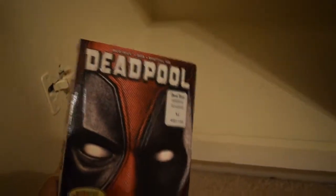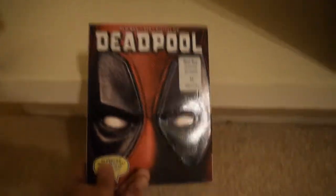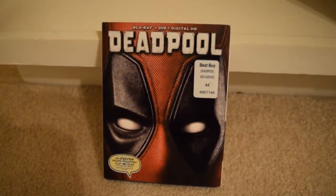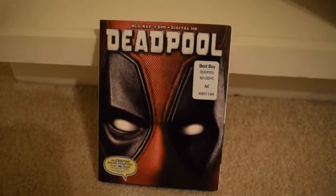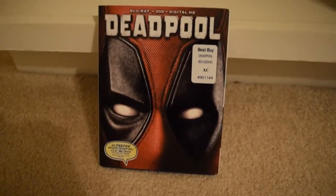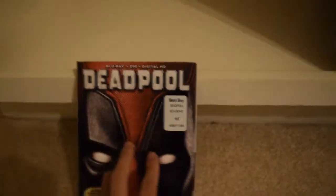Alright, here we got Deadpool. Now with superhero films, it's usually a hit or miss with me. I know Marvel has a whole cinematic universe thing going on, but with all the cinematic stuff, it's really hard to catch up on all these films. So I really just try to watch the ones that I enjoy the most, and Deadpool just happened to be one of those. So, really good movie.